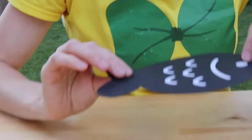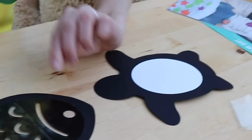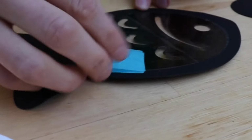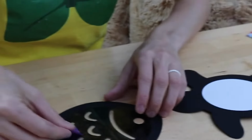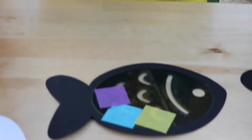All right, so for this project, what we're gonna do is peel off this sticky piece of paper here. Whoop. We're making a fun stained glass sea creature fish. So now that this is all sticky, we're gonna take some tissue papers and stick it on. All right, let's do blue. Ooh, I love the color blue. Get a purple one. I'm trying to get it to stick. There we go. And we cover all of this sticky part with these cute little tiny tissue papers.